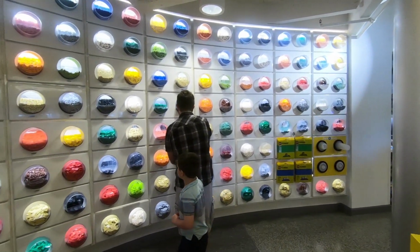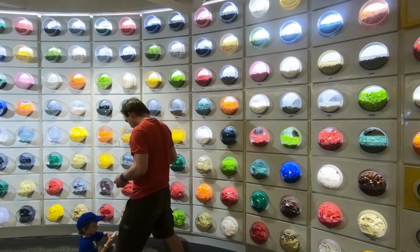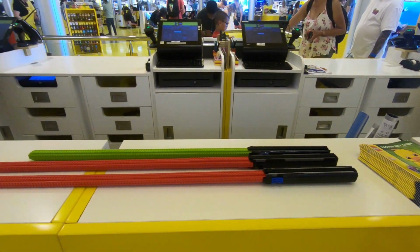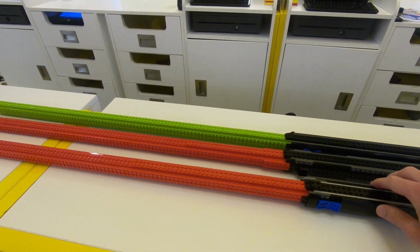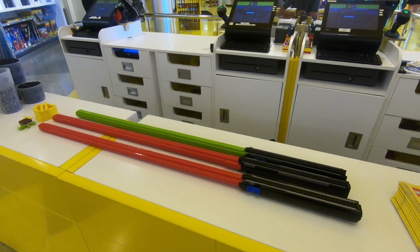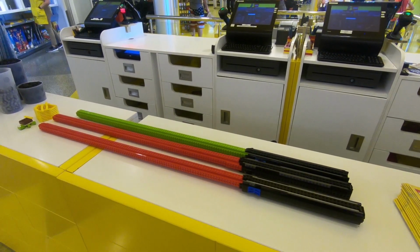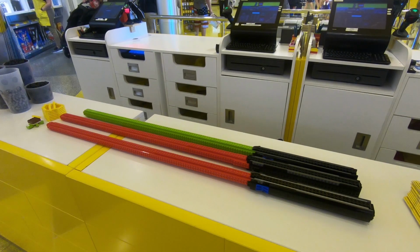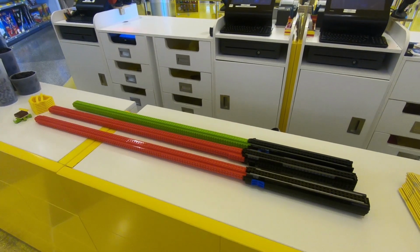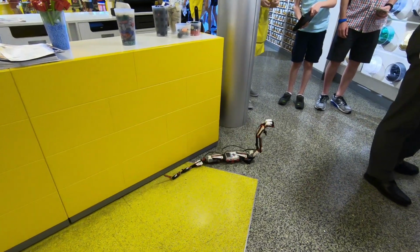The pick-a-brick wall in this Lego store is quite large, and what's very cool about the pick-a-brick wall, there's actually an employee here who makes custom lightsabers out of pick-a-brick pieces from the pick-a-brick wall. And then he offers to sell them to customers just for the cost of the bricks. So I can actually get these lightsabers here, either the green or the red, for $32.95. He also makes the Kylo Ren lightsaber and the Darth Maul lightsabers when he has enough time. So they're operating a programmable Lego set, which can be operated from an iPad.